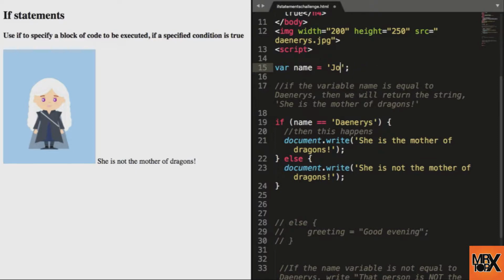And if we did rewrite Denarius in here, saved it, and then refreshed again, we would see it is now saying she is the mother of dragons. So this if statement went in and checked what the variable name is, and then code is executed depending on what the value is inside of that variable. Now let's take a break and go on to the next section.